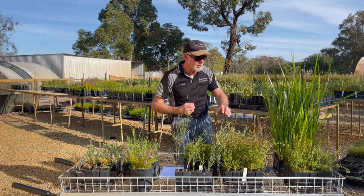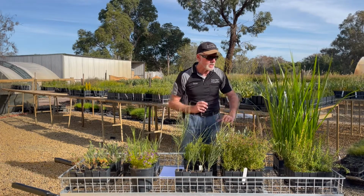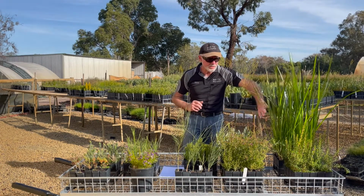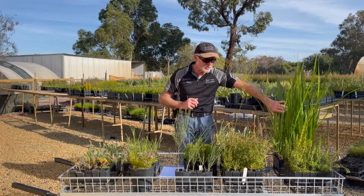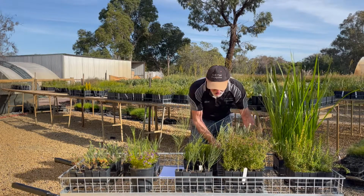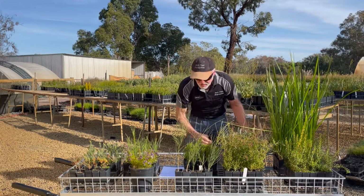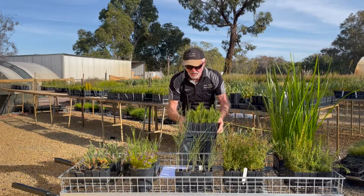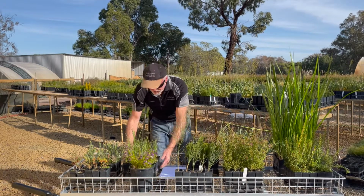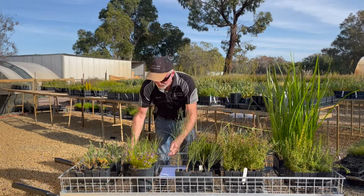Hibbertia hypericoides, very much sought after, difficult plant to grow, all from seed. Our Lepidosperma species, this is gladiatum, but we do 5 or 6 species of Lepidosperma. Stirlingia, which I don't know of another grower who's successfully done that from seed, and we grow things like Kingia floribunda, which is the Western Australian native Christmas tree.